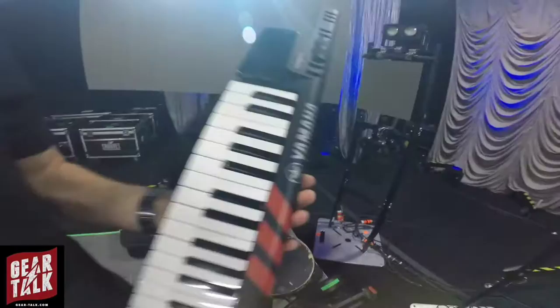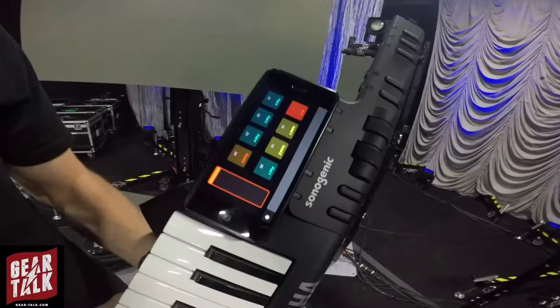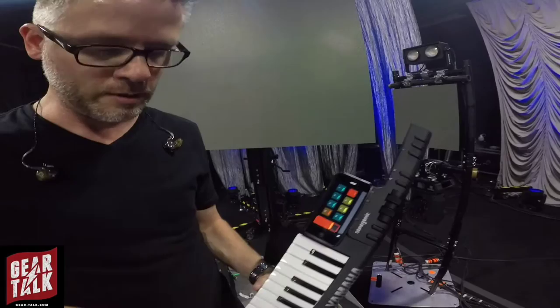It's brand new from Yamaha. It's called the, what's it called? Sonogenic. And then, let me turn this guy on. So I found an old iPhone in a drawer that fits perfectly on this spot. So I set this up with just a handful, 8 different patches I can call up on it, and then an expression control while I'm playing.